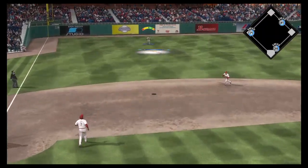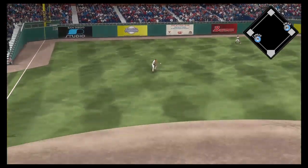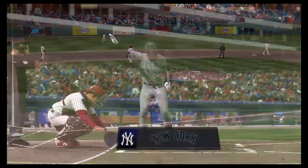Swing and a fly ball, but shallow, and that's not going to do it. Hoskins has it, and I'd be surprised if they send the runner. He's in there at the plate. And this ball game is tied here in the 7th.